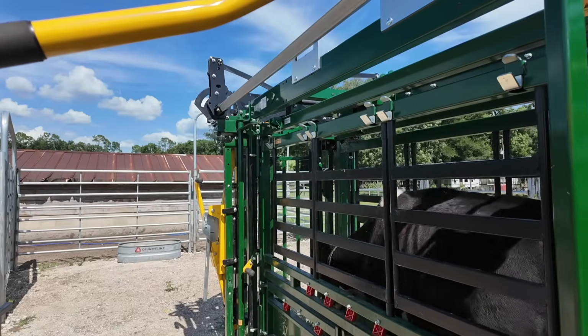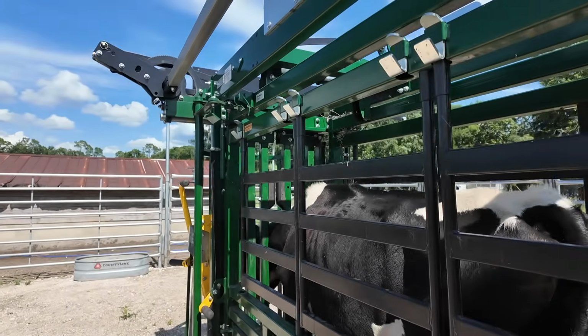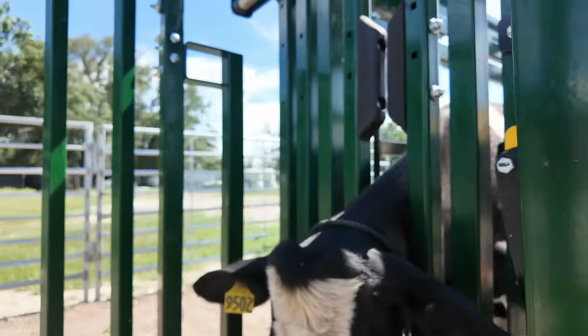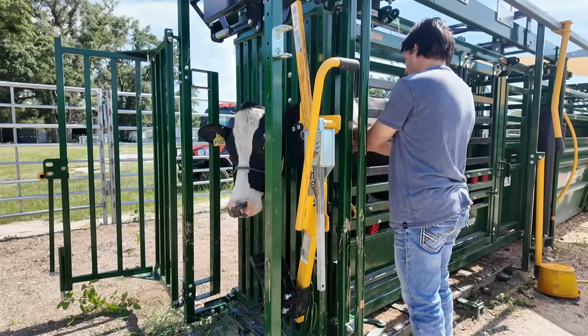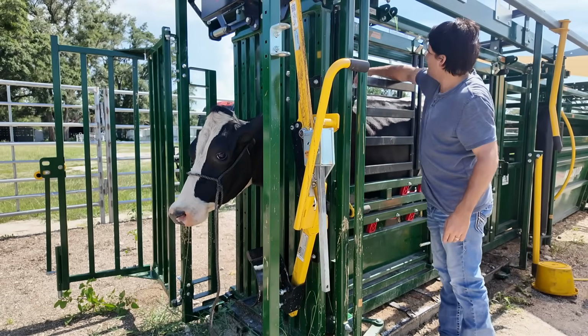So she's going to go down the chute here, and we'll go ahead and put her in the headlock. That way we can do her deworming and stuff right there. Good girl, Biscuit. You're getting it. I know, it's different. You're figuring it out. She got an injectable dewormer, some multi-min, an oral dewormer, and some fly control.